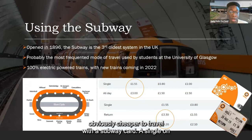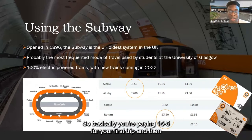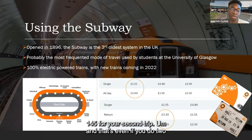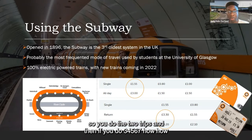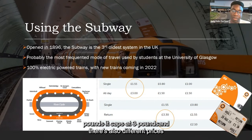A single on a subway card is £1.55, and then an all-day ticket is £3. So basically, you're paying £1.55 for your first trip, and then £1.45 for your second trip, so that's £3 if you do two trips. And then if you do 3, 4, 5, 6, 7, however many you want during the same day, it all adds up to £3. It caps at £3.